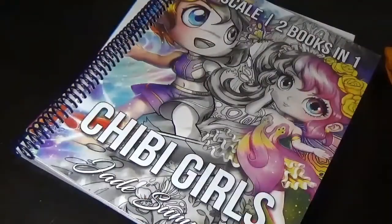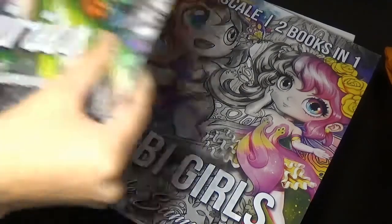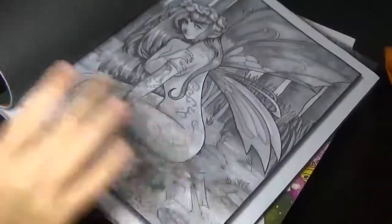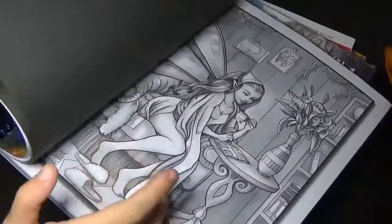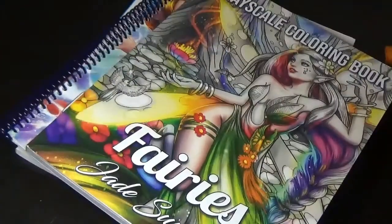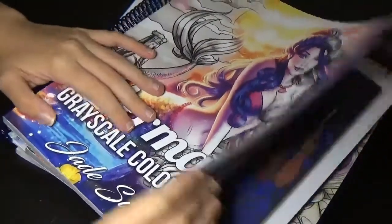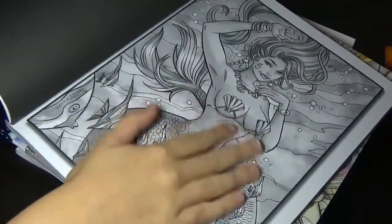I also have Fairies grayscale. This one is a little bit more mature. Some of their books are a little bit more mature. The women are a little bit more sexy looking. Here's one that's just naked. But I like these. I love them. And this book has some men in it. I have the Mermaids grayscale coloring book by Jade Summer. Again, this one is a little bit more mature. You know, the women, they're mermaids, so they're topless.